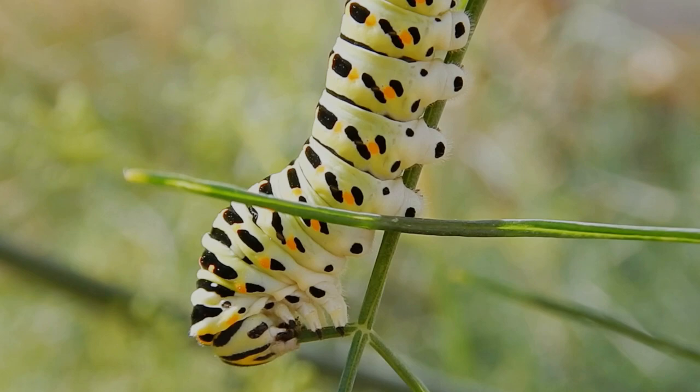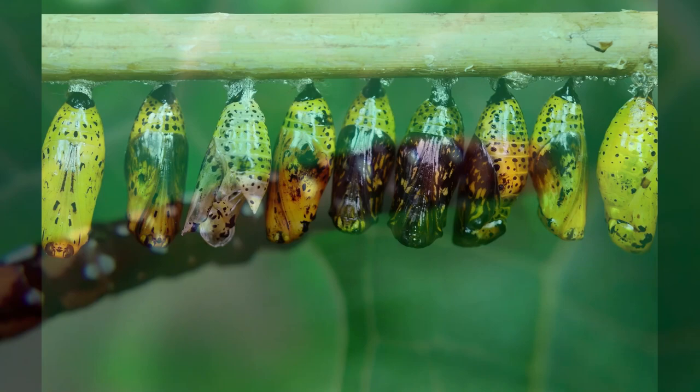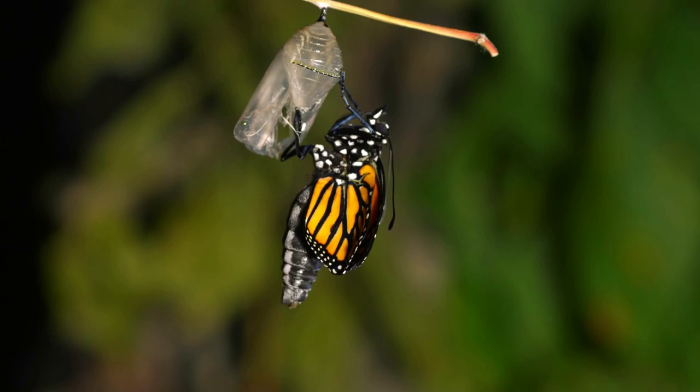Caterpillars can produce silk using their glands, which they use to build a cocoon. When the caterpillar is fully grown, it finds a safe place to build the cocoon. It prepares a silk mat, then attaches itself to the silk mat. The caterpillar allows itself to drop and then it hangs there, upside down, transforming into a beautiful butterfly.